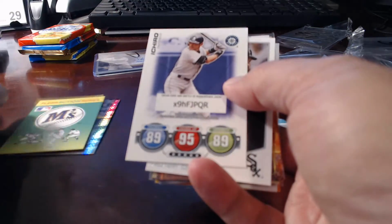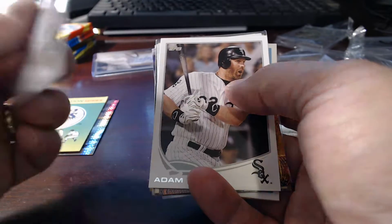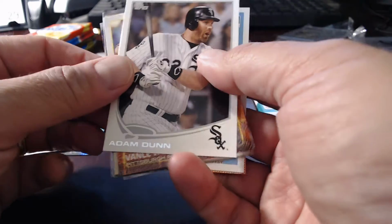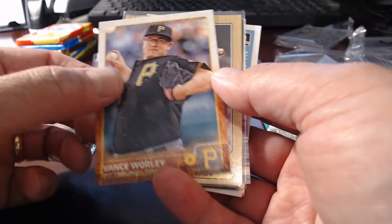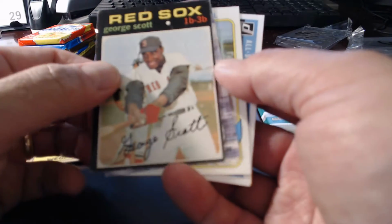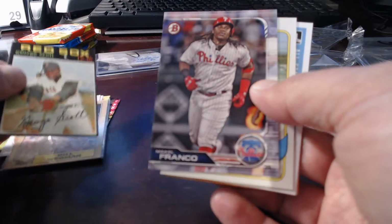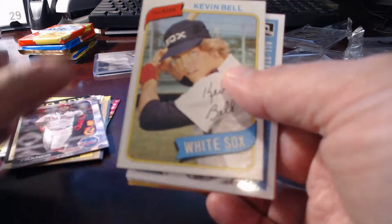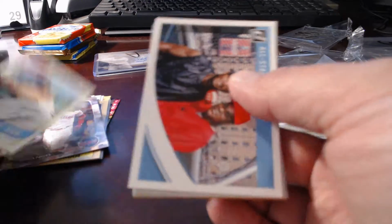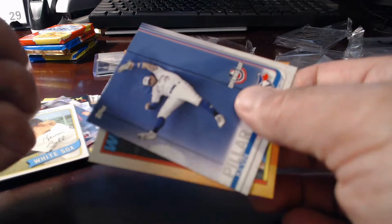Fleer Action. Brewers. What's this here? I had some of these at the time. This is from a game. This is a nice Ichiro card. We got Adam Dunn, Vance Worley, Bill Wegman, '87. We got a 1971, my birth year, George Scott, Maikel Franco, Kevin Bell, 1980. I believe that's an '80. Yeah, '80. We got an All-Star Infielders Donruss card.